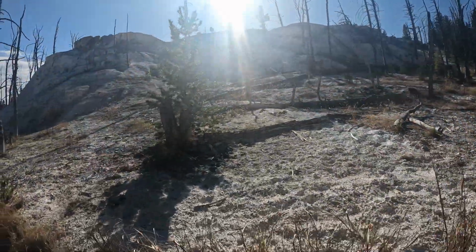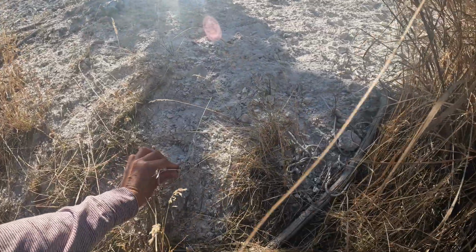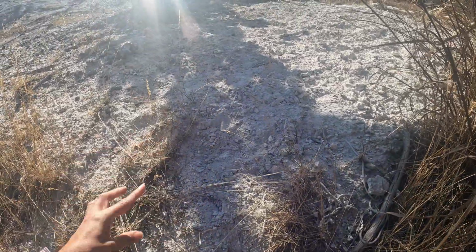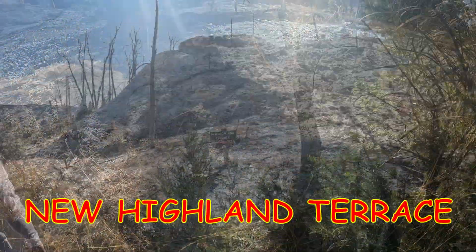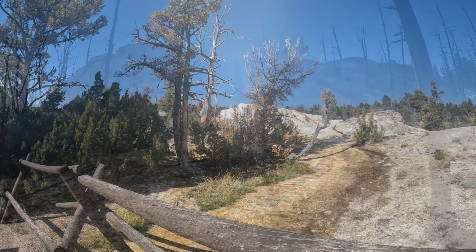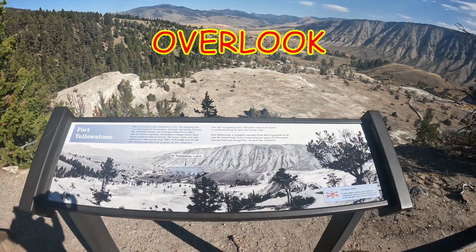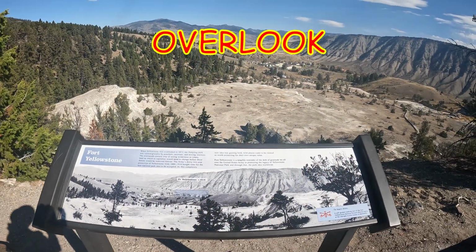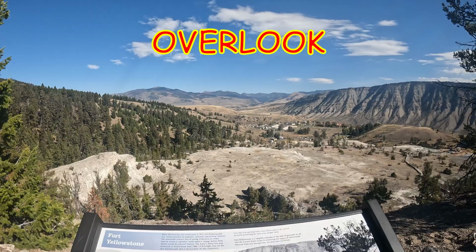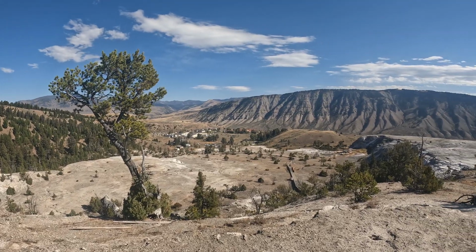Look at this. This is just like lime. This is what they call the New Highland Terrace. This place looks so much different from the other places we've been to, because it looks like they are dying springs.